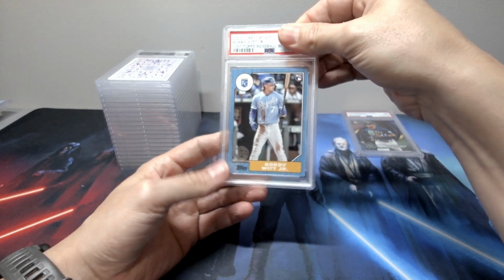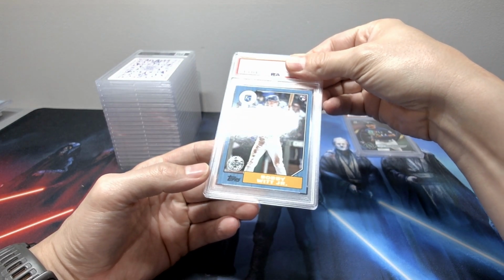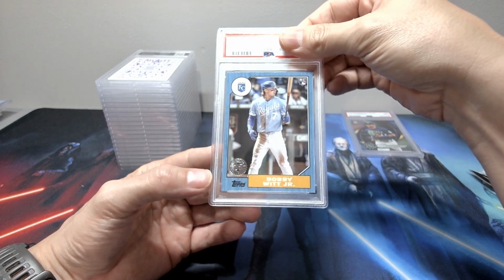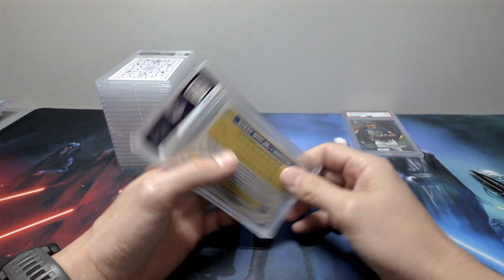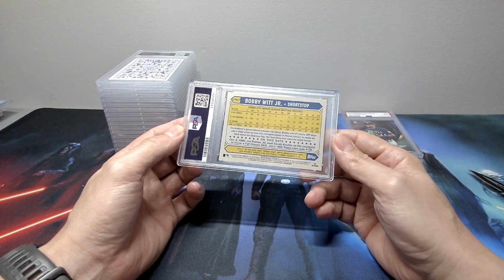I sent in 2 of these. Very disappointed, because there's no white. I mean, these cards are hard. Just because if there's any white, you're going to see it. None of the corners are dinged. Edges were good. Centering was phenomenal. I sent 2 of them in. I don't know. These are the ones that mind-boggled me, because I knew these would be hard to gem.